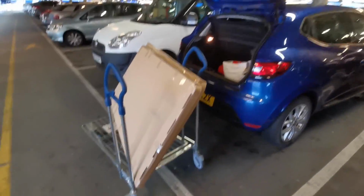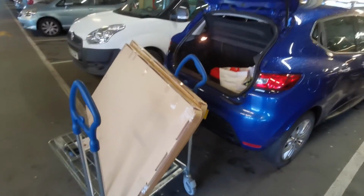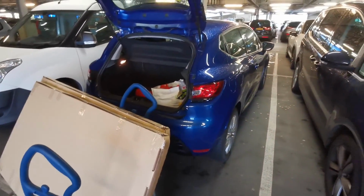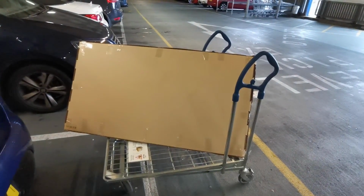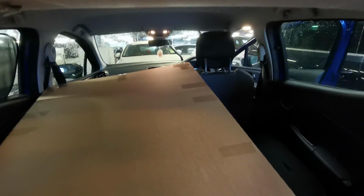Right, fun bit time. Get that box into that car. Yeah, we don't pay for delivery. Not at 35 quid we don't. Wish me luck. Oh god. So, one. Tick. That. There. I think it's safe to drive.